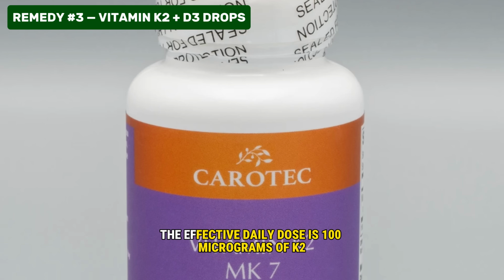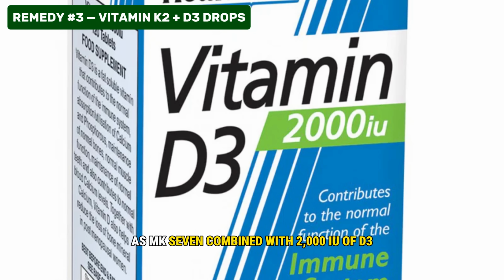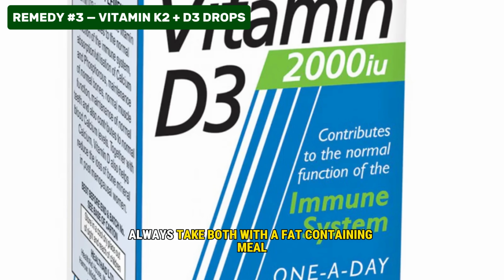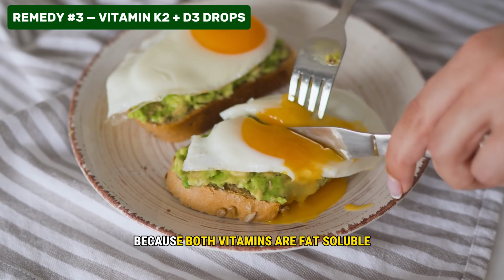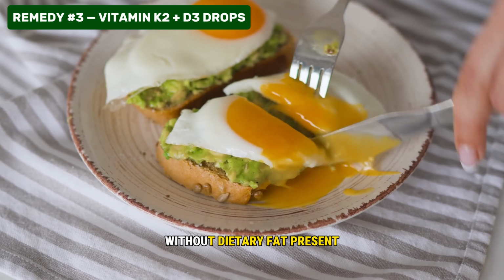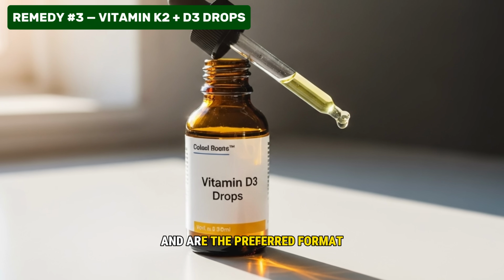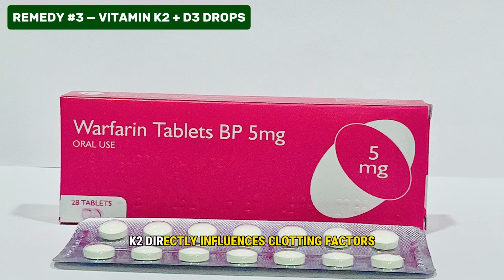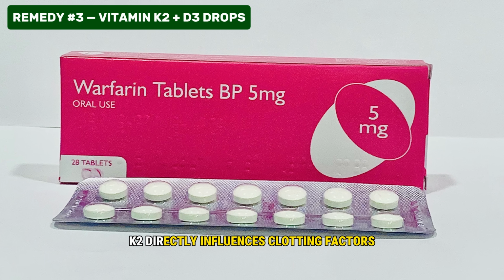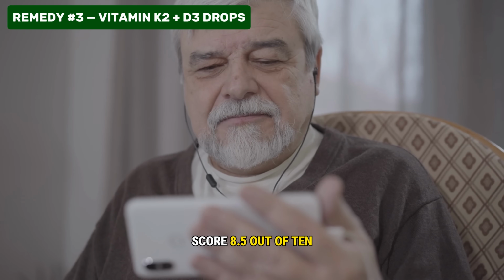The effective daily dose is 100 micrograms of K2 as MK7, combined with 2000 IU of D3. Always take both with a fat-containing meal, an egg, some avocado, or a handful of nuts, because both vitamins are fat-soluble and will not absorb properly without dietary fat present. Liquid drops absorb significantly faster than capsules and are the preferred format. Critical warning: if you take blood thinners like warfarin, K2 directly influences clotting factors. Consult your doctor before starting. Score: 8.5 out of 10.